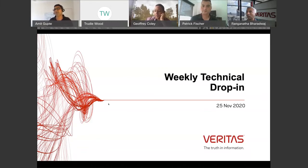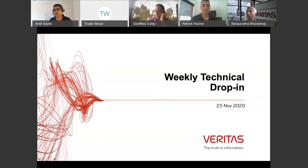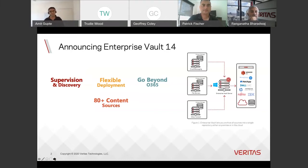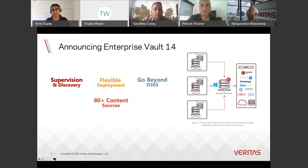As we begin today's session, I wanted to start and welcome you with an announcement. Veritas is happy to announce the availability of Enterprise Vault 14. This is the latest and greatest release of Enterprise Vault, and it has been GA'd and is available earlier this month. The new release comes with loads of features, enhanced supervision and discovery features that help you strengthen your e-discovery processes as well as your compliance plans.